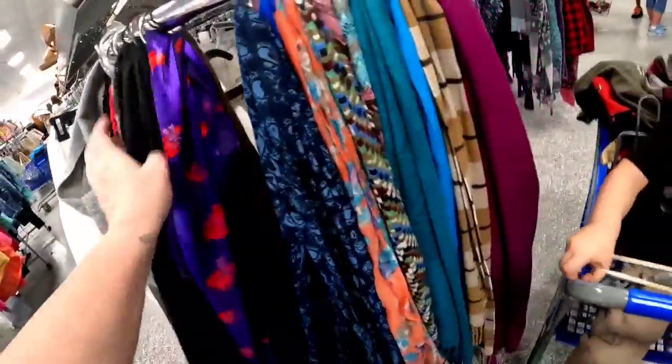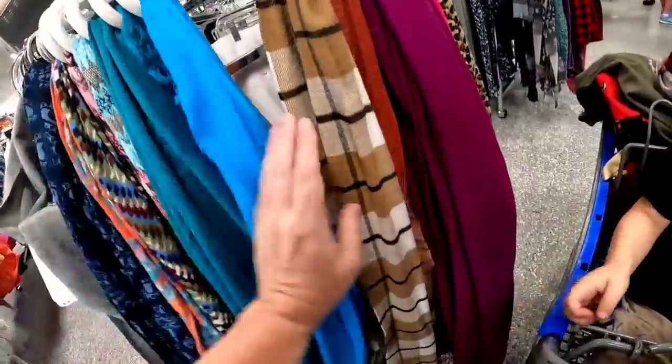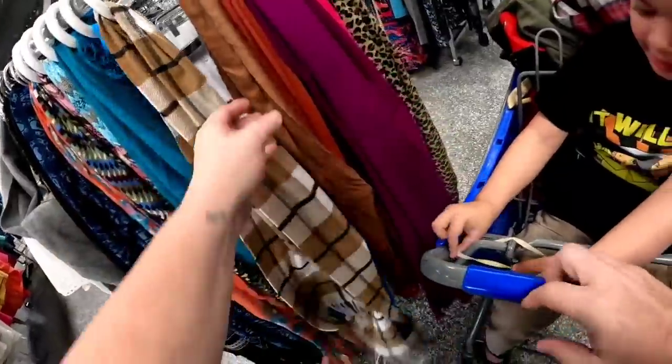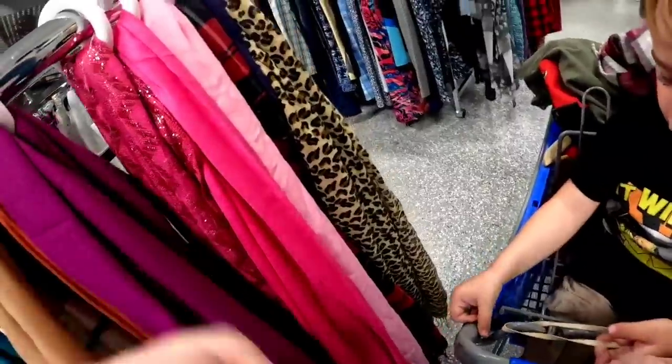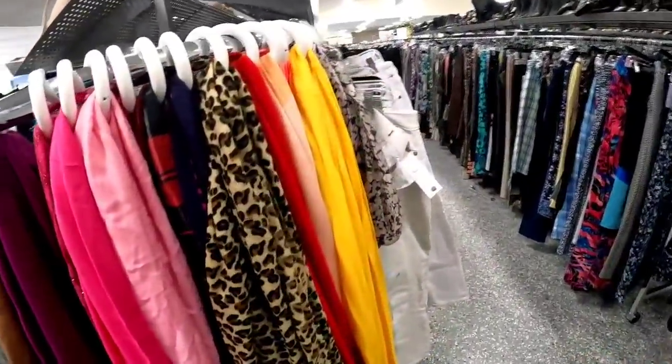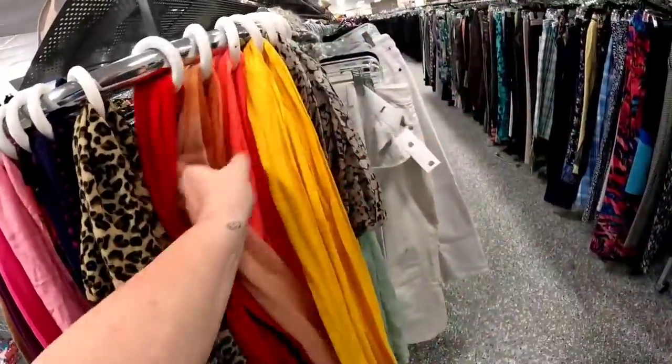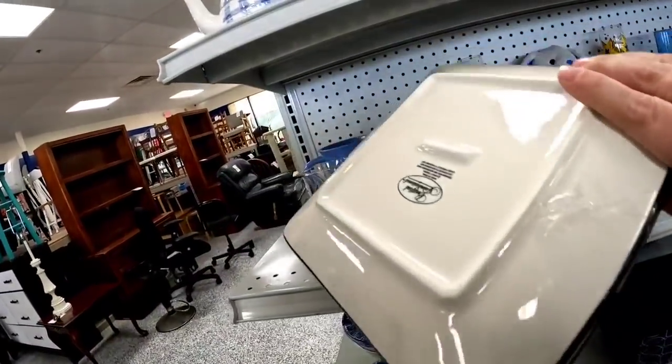Don't be scared to walk away unless you feel like it really will sell. Like if that had been like an amazing pattern or bright colors, I might have kind of overridden those comps on eBay and still got it. And these were all pretty plain and non-branded. Now we're in another Goodwill.